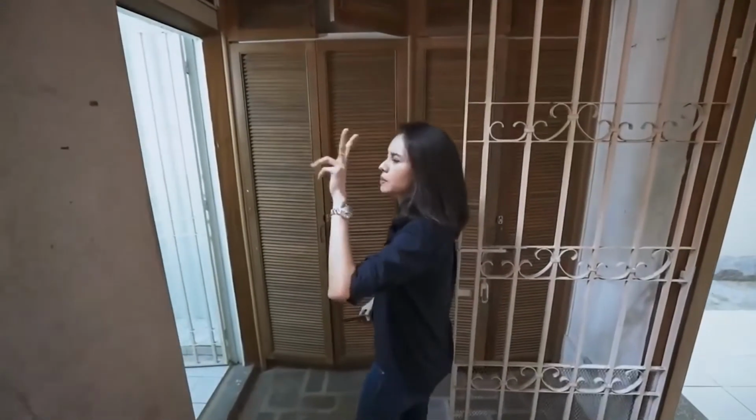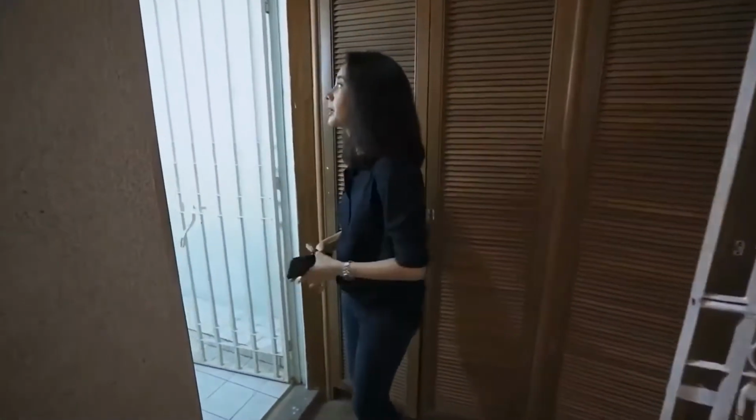Okay. So this is a sort of basement, although it's still open, there's still sunlight pouring in. You have a bit of storage under the stairs.